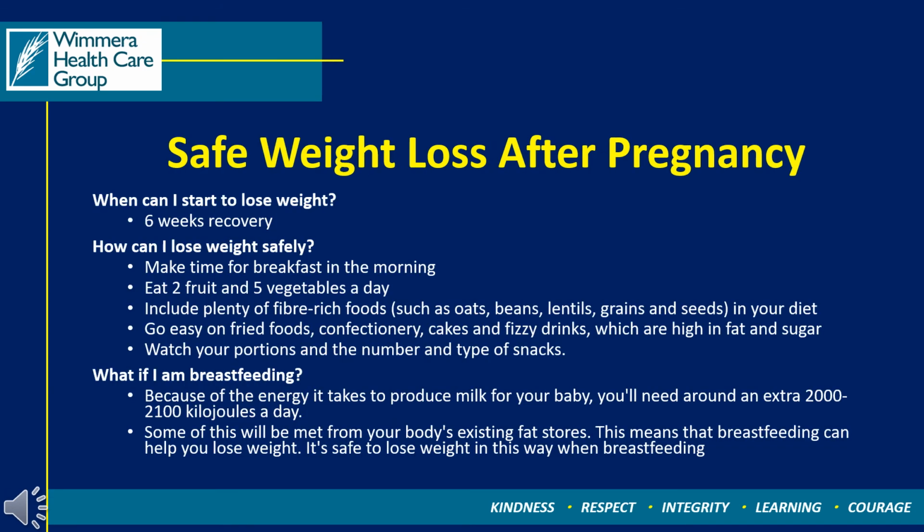So lots of women have questions about how to lose weight safely after pregnancy. And while this isn't necessarily something that physio is an expert in, there are some little tips that we can give you. So the first bit of advice would be not to stress about it immediately postnatal. Give yourself at least 6 weeks to recover before you even start thinking about it. Some safe guidelines from the Australian Physiotherapy Association say making time for breastfeeding in the morning, eating 2 fruits and 5 vegetables a day, including plenty of fibre-rich food such as oats, beans, lentils, grains and seeds in your diet, and going easy on the fried foods and lollies, and watching your portions and the number and types of snacks. So just your general weight loss principles.